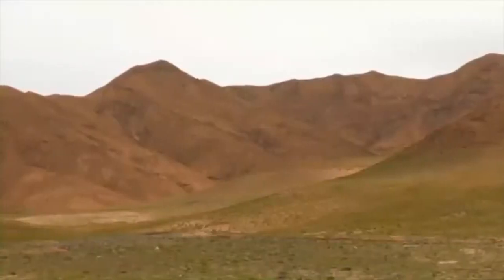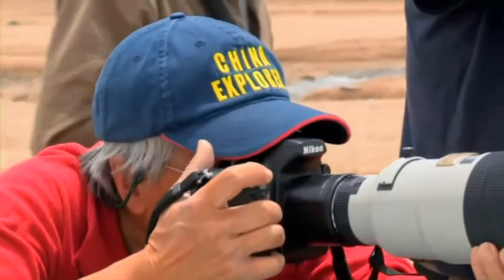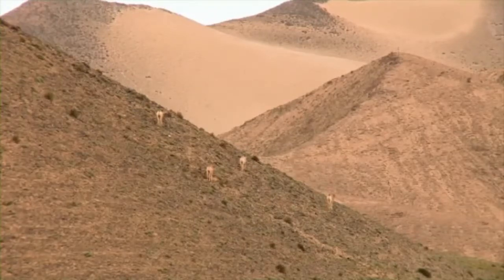This was a fortuitous turn of fate as the team stumbled upon animals that Hao Man had never before seen in the reserve. Both of them. One of them is standing sideways. Yes. To the right side of the ridge. Yeah.